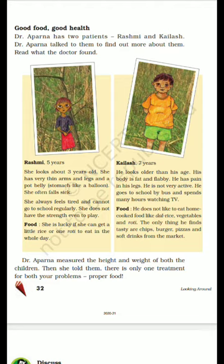She often falls sick. This is a kind of malnutrition, due to lack of food, we can say. She always feels tired and cannot go to school regularly. She does not have the strength even to play. She is lucky if she can get a little rice or one roti to eat in the whole day.